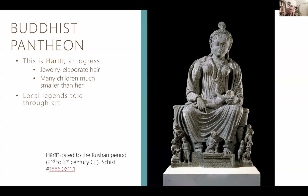So we see on both sides of the field, right? We see the Hinduism and Jain stories that are incorporating various local legends about Buddhists. And we see, conversely, Buddhists that also take on local legends of other traditions or even just beliefs from the local areas. So that's Hariti. And so that's the three from Gandhara.